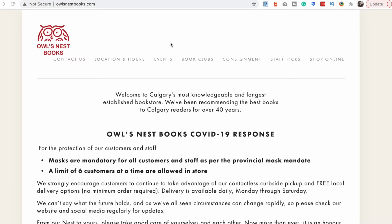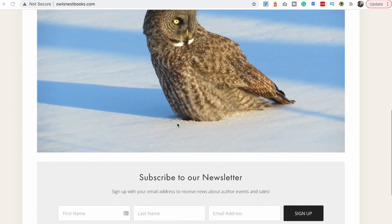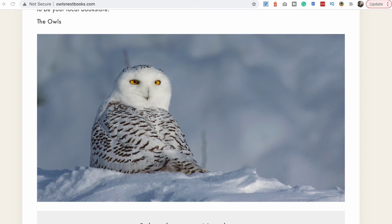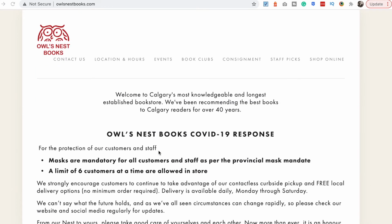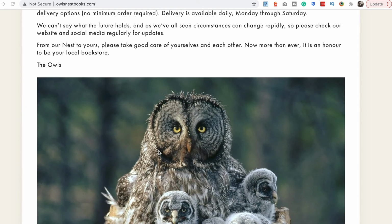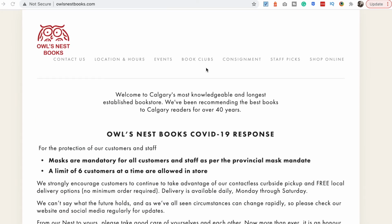And now for my independent bookstore shout out. Okay guys, today's independent bookstore is Owl's Nest Books, and they're in Calgary, Alberta. This is their website. I love that they have pictures of owls on here that just rotate. That's adorable. Owls are such cute creatures. Anyways, they're also pretty intense too. Have you ever seen an owl attack a mouse at nighttime? That is scary stuff. Anyways, let's check out their site.